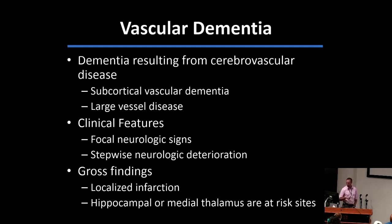All right, then vascular dementia. So sometimes dementia can result from strategically placed or significant numbers of infarcts. There's two main types. There's subcortical vascular dementia, which is just small vessel disease, which results in sort of a global white matter brain injury. And then there's large vessel disease, which gives you demonstrable localized infarcts. Both of them have the same clinical presentation. So it's dementia plus.